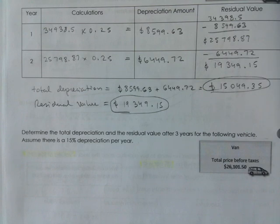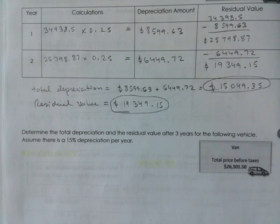Remember, rule of thumb, when you have a percentage and you're multiplying it by a dollar amount, turn it into a decimal, right? Always. Otherwise, you're going to have a ridiculous depreciation amount.